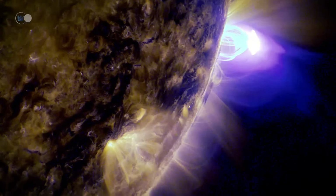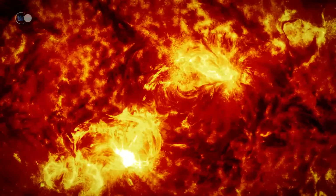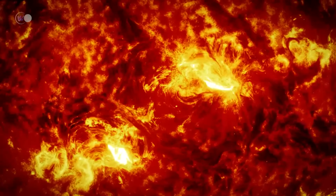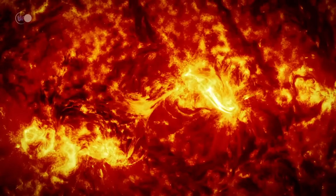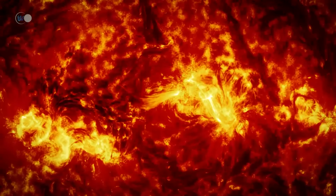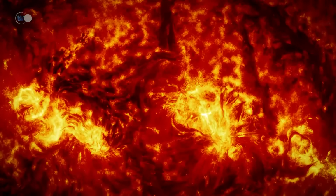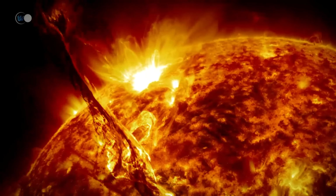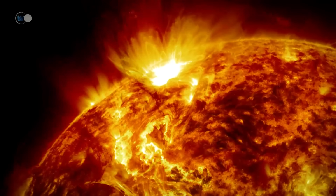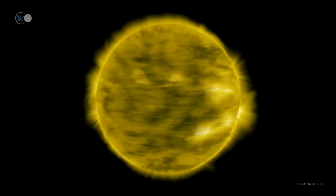Because the Sun is composed mainly of hydrogen and helium, it is difficult to estimate its precise size. Its boundaries are blurred. According to studies published over the last 50 years, the extreme values of the Sun's radius differ by 1,500 kilometers or 930 miles. But studying the Sun is key to understanding our solar system.